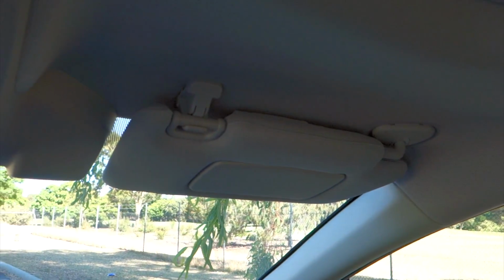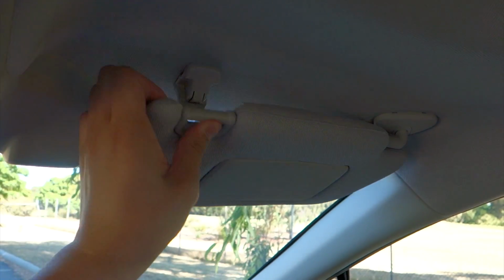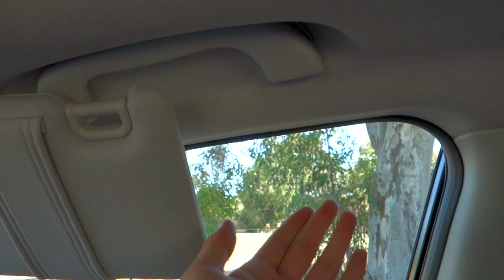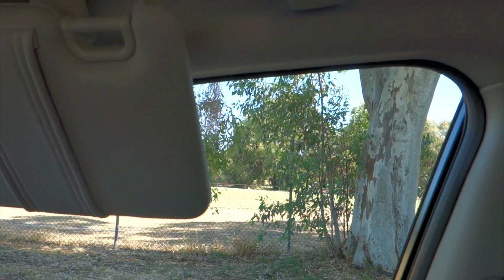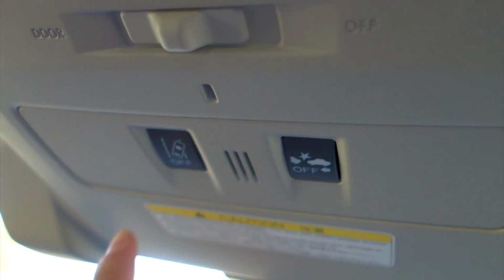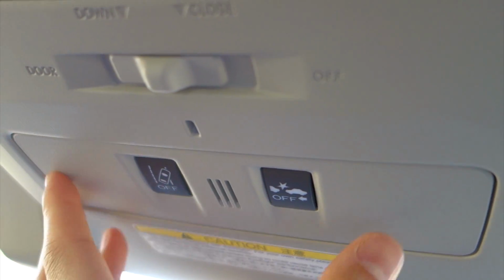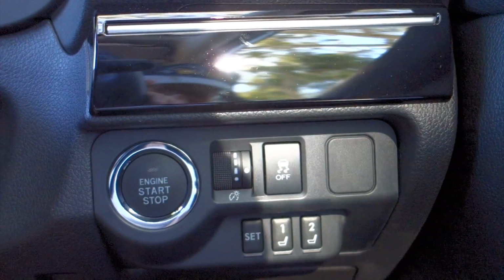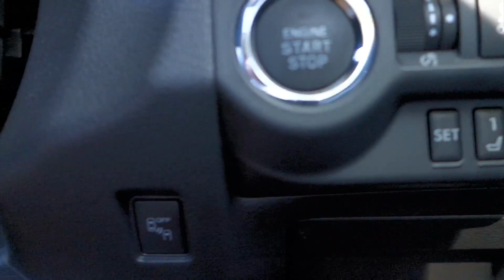Things that aren't so great, however, include the almost comically small sun visors due to the EyeSight system, and because they don't extend, you can forget about using them to work on the side. And there's also the placement of the driver assistance switches. The buttons for collision mitigation and lane departure warning are above your head near the EyeSight unit, whilst traction control is placed next to the start button, and the blind spot monitor is even lower, hidden by the driver's knee.